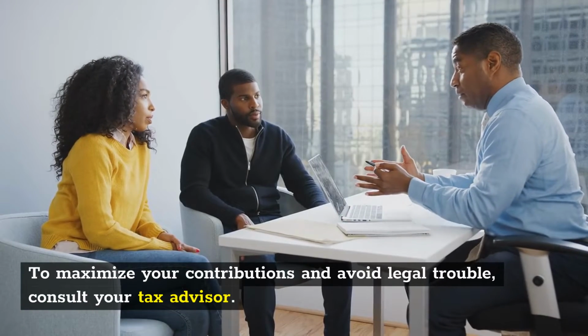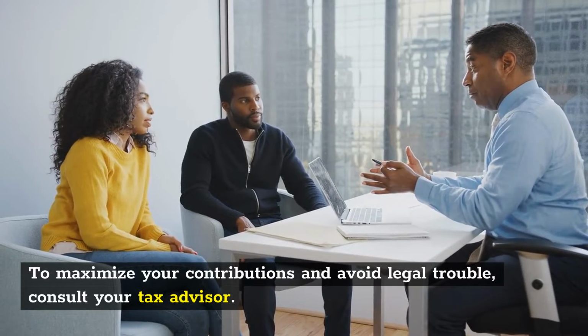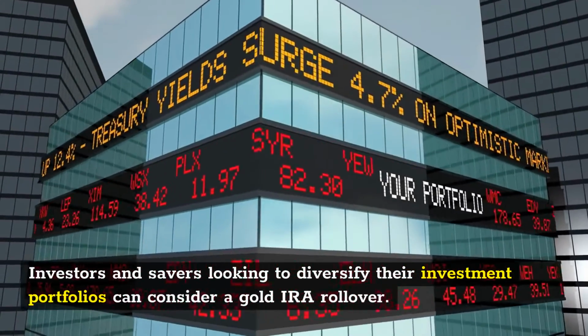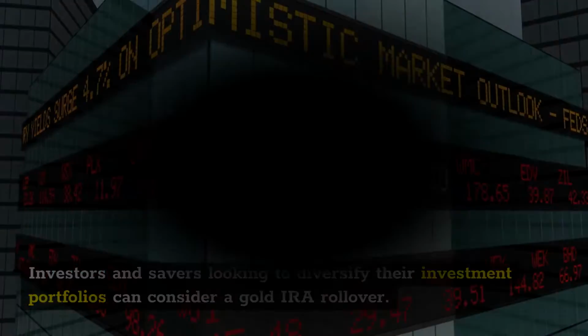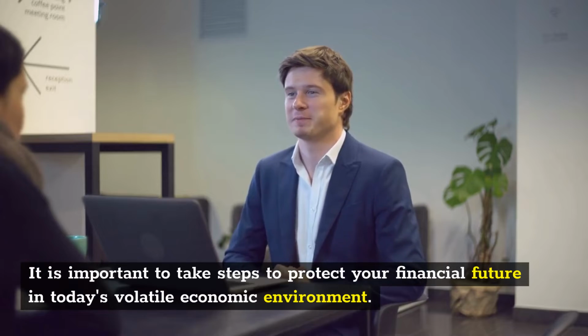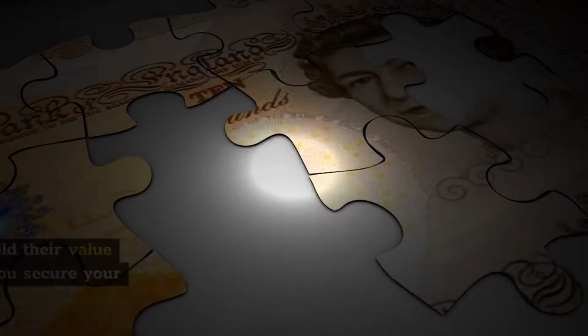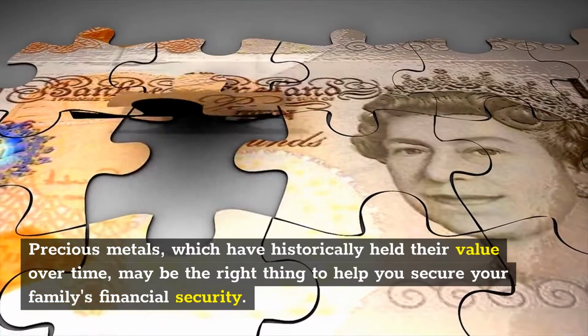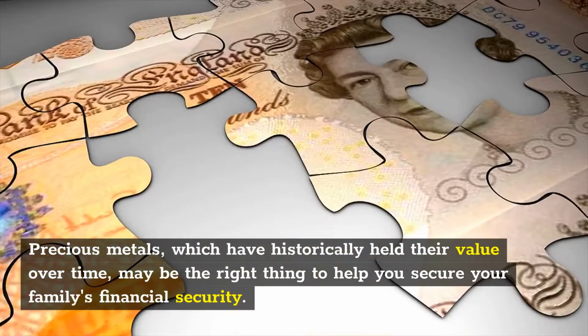To maximize your contributions and avoid legal trouble, consult your tax advisor. Investors and savers looking to diversify their investment portfolios can consider a Gold IRA rollover. It is important to take steps to protect your financial future in today's volatile economic environment. Precious metals, which have historically held their value over time, may be the right thing to help you secure your family's financial security. Your plan of action. What are you waiting to do?